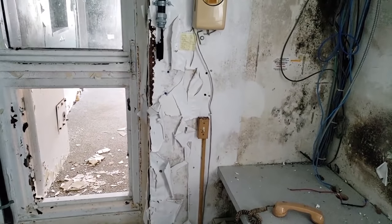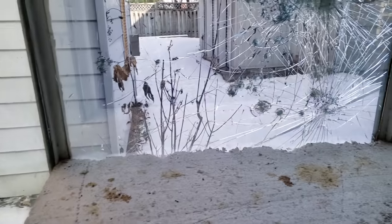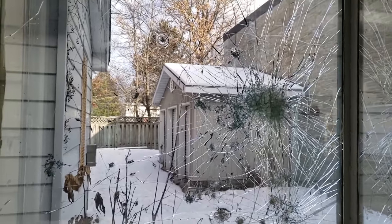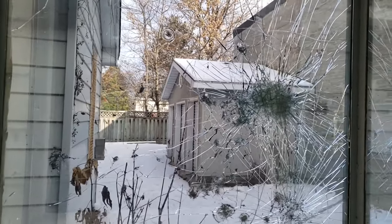I've been in here. Here's, what do you call this stuff? One-way glass or two-way glass? I don't know what you call that stuff. Super duper thick.